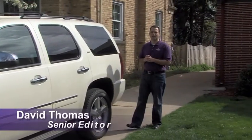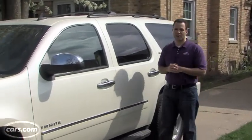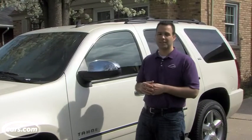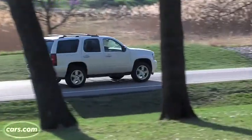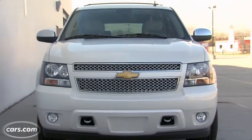Hi, I'm Dave Thomas with Cars.com, and this is a 2012 Chevy Tahoe. You may be wondering why you're going to spend the next 3 minutes of your online viewing time with what is essentially a gas-hogging SUV, especially with gas prices on the rise again, especially with cheaper, more efficient options out there versus the Tahoe. But more people bought one of these last month than all the hybrids from Honda, twice as many. But there's really only one good reason to buy one of these over a comparable crossover.